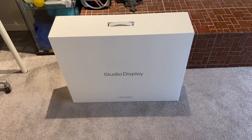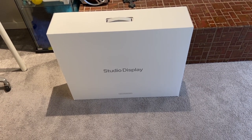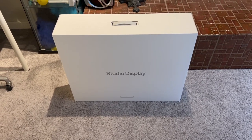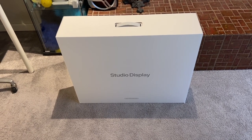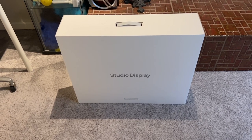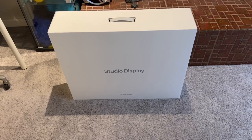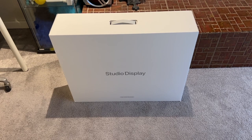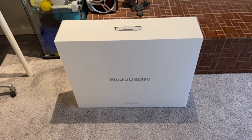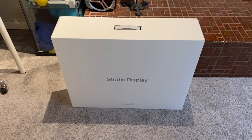Of course, they're refurbished, but the refurbished word in Apple's realm is way different than refurbished from any other company. Their refurbishing process is amazing, and I've never gotten anything from Apple certified refurbished that was dinged up, scratched, had dead pixels, nothing like that. It's always been immaculate and in amazing condition. So I'm pretty sure this is going to be exactly the same. And being a very expensive display, it definitely saved some money.